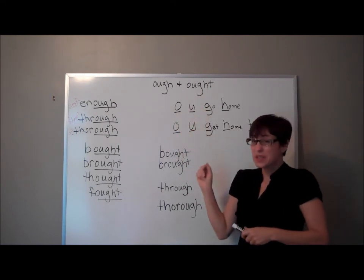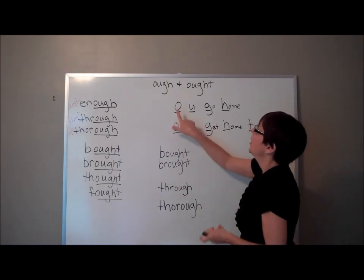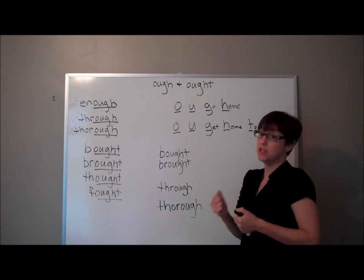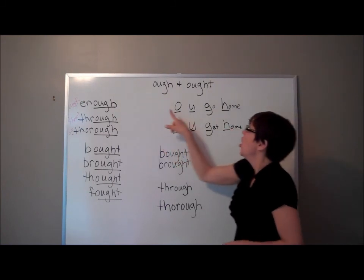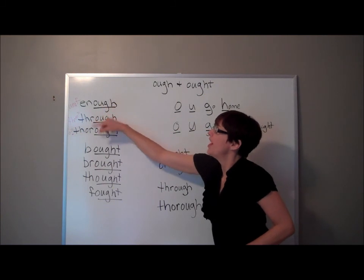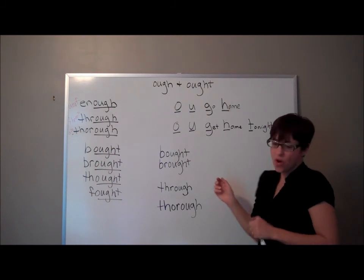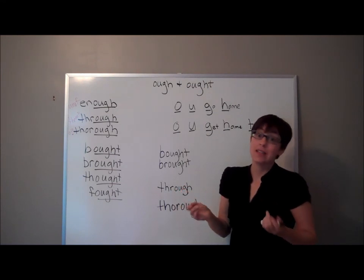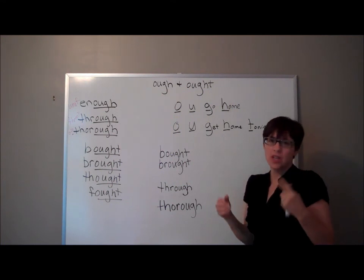Let's take a peek. I think of some different things. I think of it like a text message almost, and I'm sure enough of you have seen or heard about text messaging. Oh, you go home. And you can say this in a bunch of different ways, in a silly way, in a serious way, in an angry way. Oh, you go home. I've had enough. O-U-G-H. Oh, you go home through the park. You can even say it like that. It doesn't have to be angry. You can just say it a couple different ways, whatever connects with you.